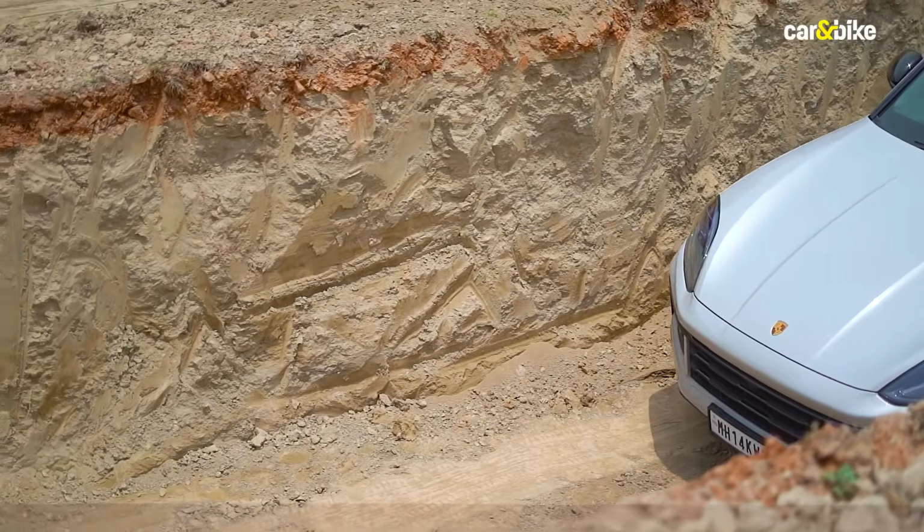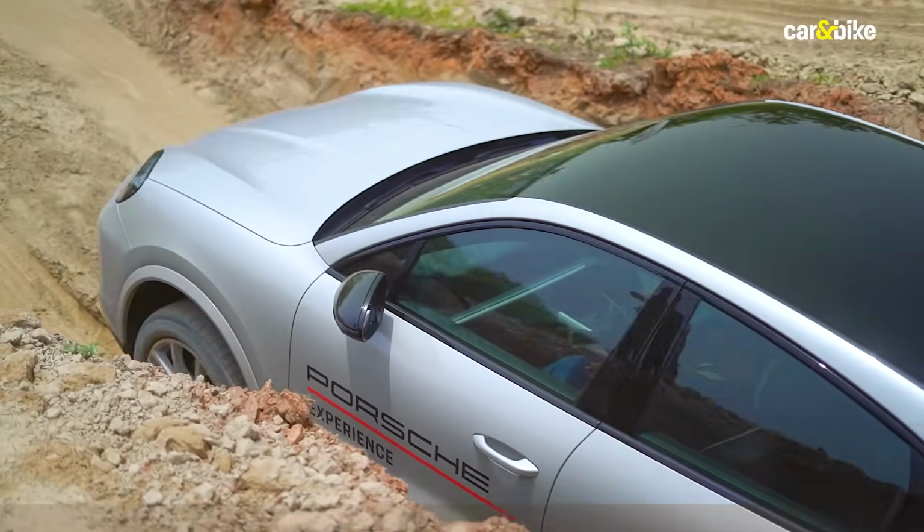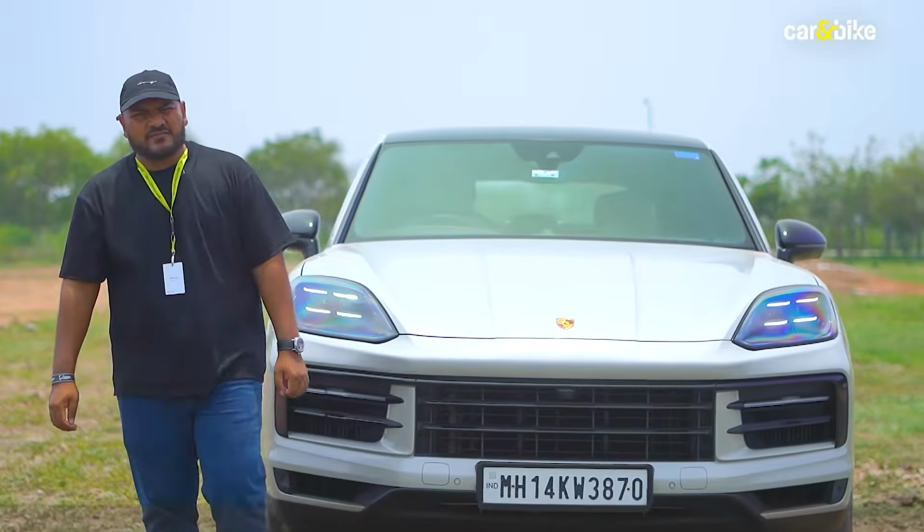Now experiencing all this stuff in a proper 4x4 or off-road ready SUV, it's a different experience, but doing that with this crest on its logo, well, that's a different experience, right?